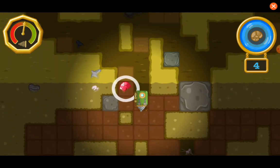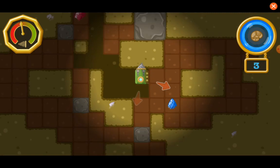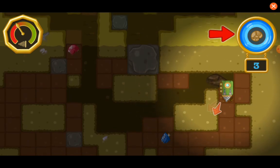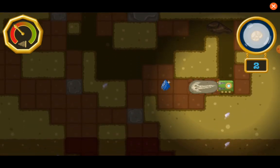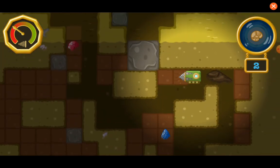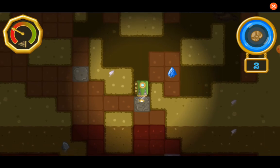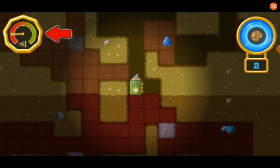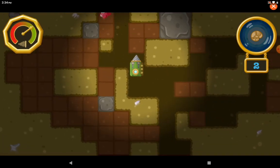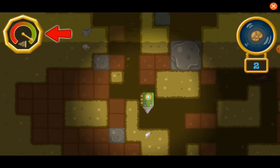Look, there's a mineral over there. We can collect minerals to strengthen the drill so we can drill farther. When the fossil-o-meter is lit up, it means there's a fossil around here somewhere. Keep digging. Hardened dirt takes longer to dig through. Our drill is almost worn out. Is there a mineral nearby? Great! A mineral! That'll strengthen our drill.